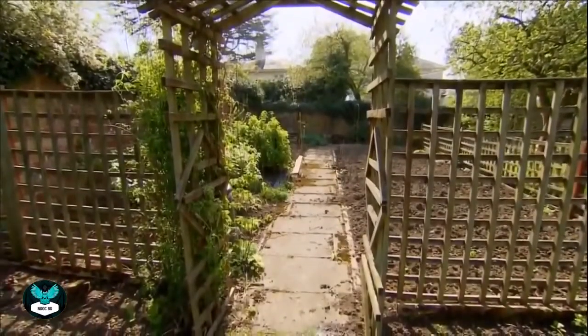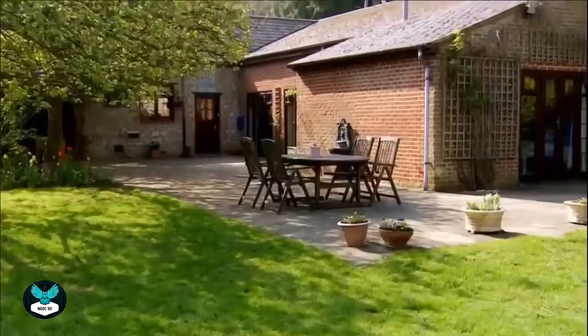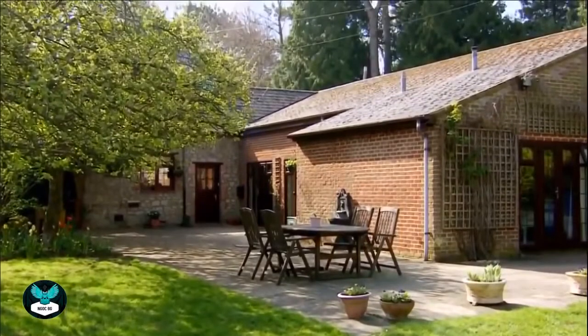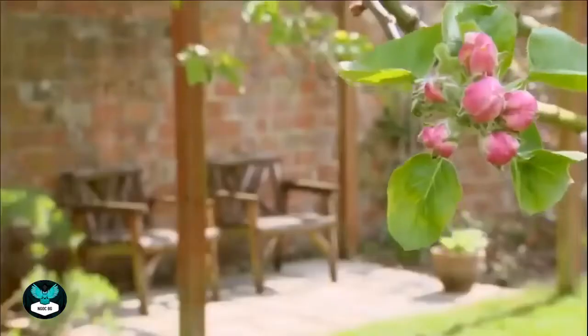Yeah, I agree. How much do you think this little slice of Wiltshire costs? I think £525,000. Okay. I'm going to go £490. Okay, well, up until about 3 or 4 months ago, this was on at £590. It's now on at £550. So, you were closer.